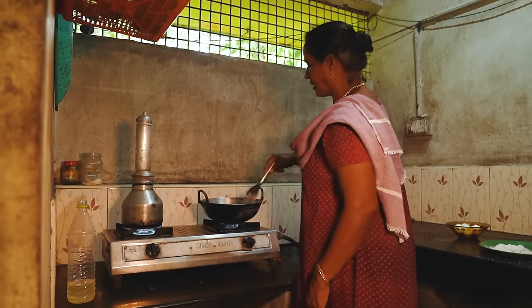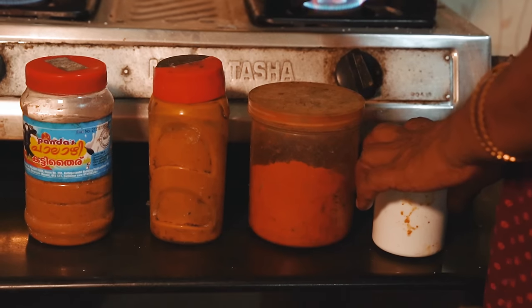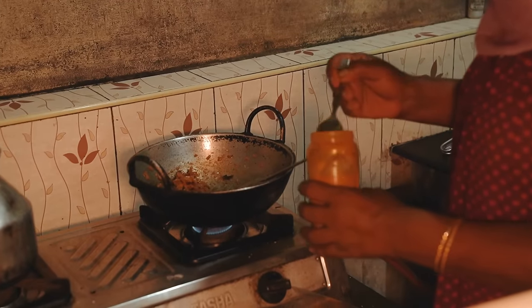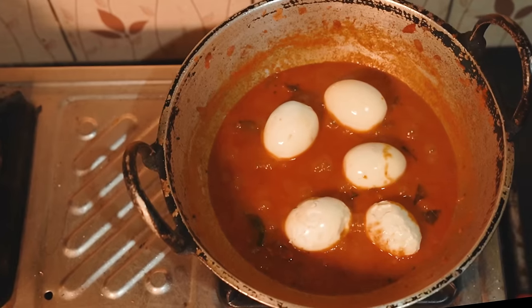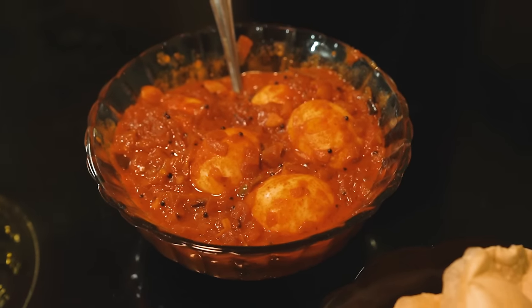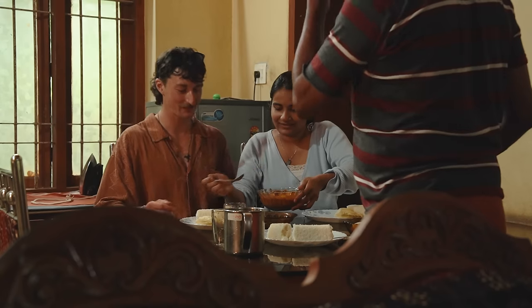It is important to stir it regularly to prevent any sticking. Turmeric, Kashmiri chili powder, pepper powder, fennel powder, and coriander were mixed in. The eggs were then placed in and left on the heat for 3 minutes before being served alongside the puttu and papadams. Beauty, that's perfect.